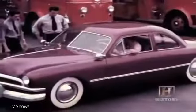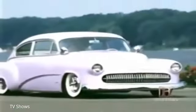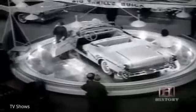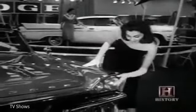For a glorious decade, customs and hot rods flourished as antidotes to Detroit's relatively stodgy style. But by the late 50s, major manufacturers were aping the streamlined customs look.